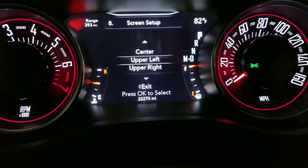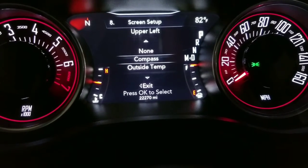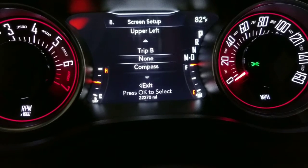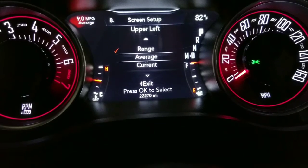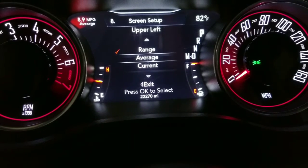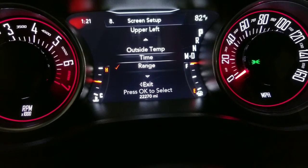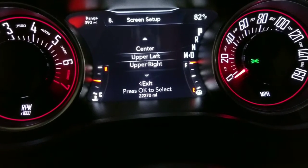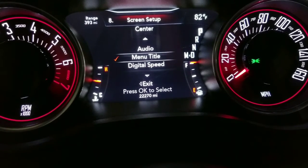You see, you actually modify the upper left as well. Again, temperature, compass, doesn't matter. You can actually put anything you want here. They give you all of these little options to change. As you can see, I got 8.8 miles per gallon. I'm just basically idling. Or you can put the time. Doesn't matter. Center, you can actually change that as well.